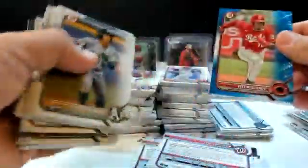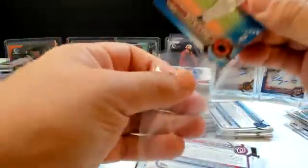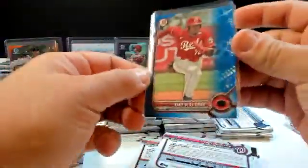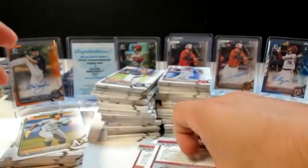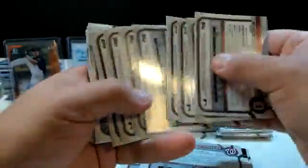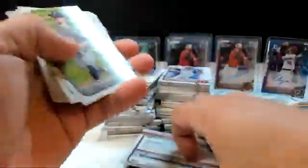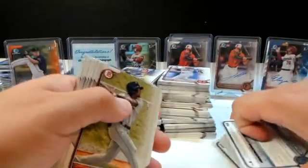I don't know what the mitten is. Ellie Dela Cruz for the Reds. Nice card. Numbered to 150. That's a paper. Who knows what this last box has in it? Judging by this case, I don't know. All bets are off, guys. If you take all the bets, they're all off.